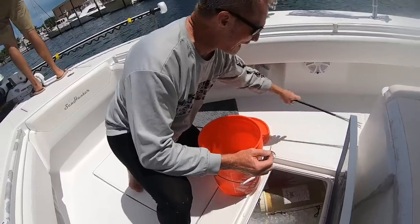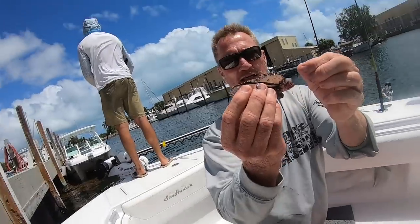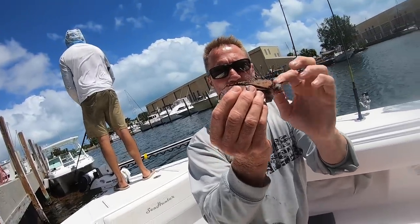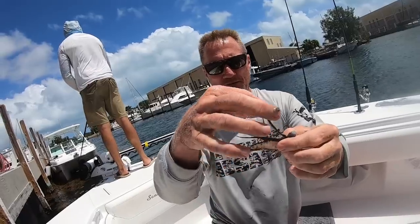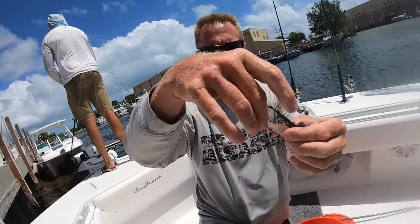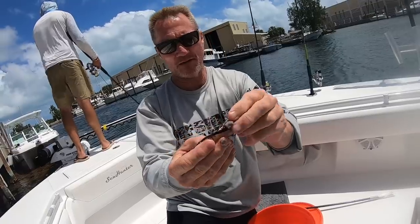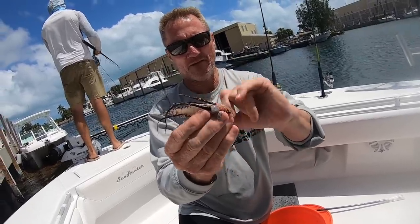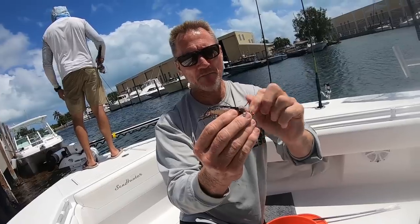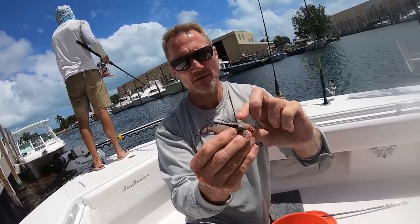So there are 18 spines on a lionfish. You've got 13 on the back here. You've got 3 anal fins back here. And then you've got 1 each up here on the pectoral fins. Not the mane, but up on the pec. There it is.